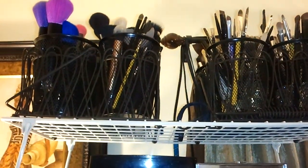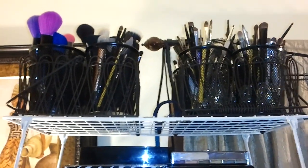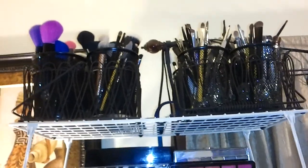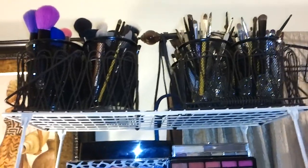This up here is where I store my brushes, all the way up at the top of the display. I'm going to try to get you guys some pictures, or at least give you a good overall view of my whole display. Up at the top, like I said, are brushes.